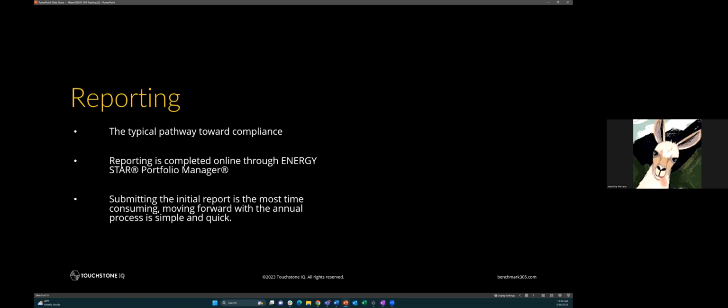So that means that reporting is the typical pathway towards compliance. Reporting is completed online through Energy Star Portfolio Manager. Submitting the initial report will be the most time consuming, but moving forward with the annual process is a lot more simple and quick.